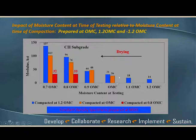So the bottom line is that there is a large number of moduli that fall in the area that is permissible for us. If you have too much moisture content, you have to worry. So process control, keeping the moisture content at the beginning during the construction as close as possible to the optimum, or a little bit dry, helps a long way to get less fluctuation in the modulus as time goes by.